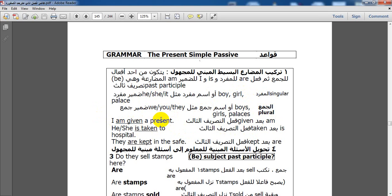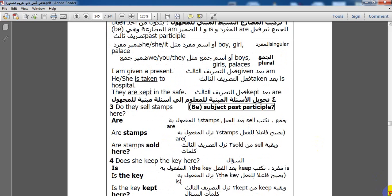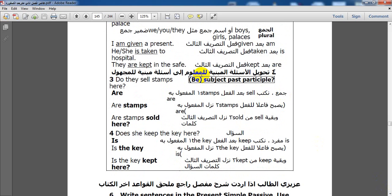I'm given a present. He or she is taken to hospital. They are kept in the safe.